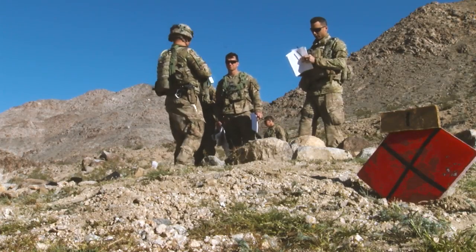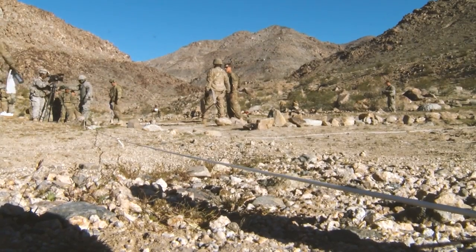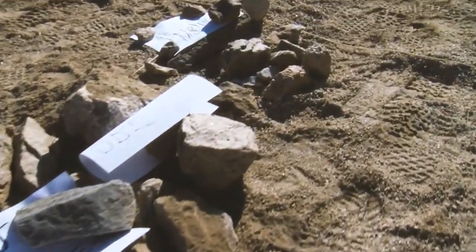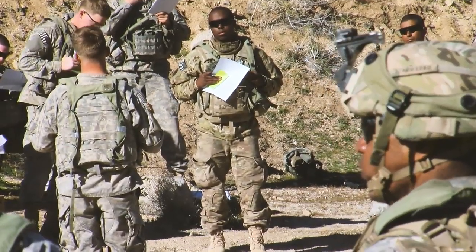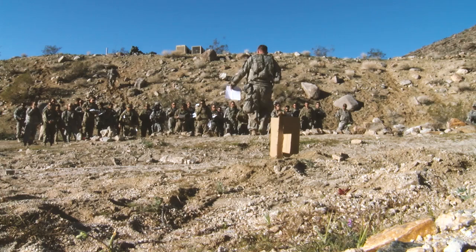We took the troop commanders and I walked them through the terrain. It's a giant terrain model. Oftentimes you may see something a little smaller. We really push it out to where we can walk, and they can see the spatial difference and the relationship between each other as they maneuver through.